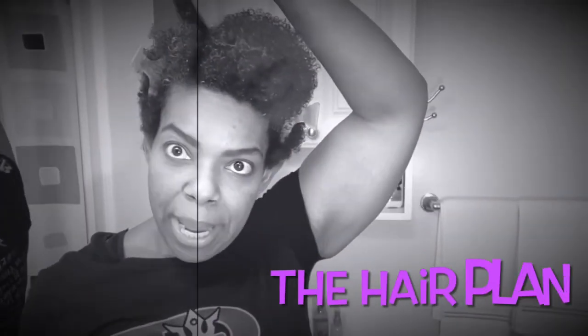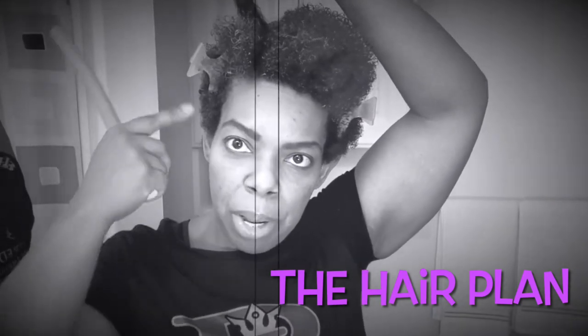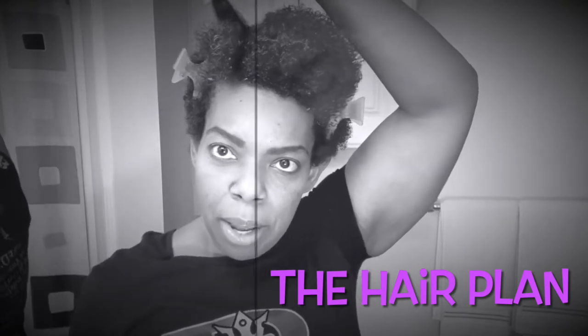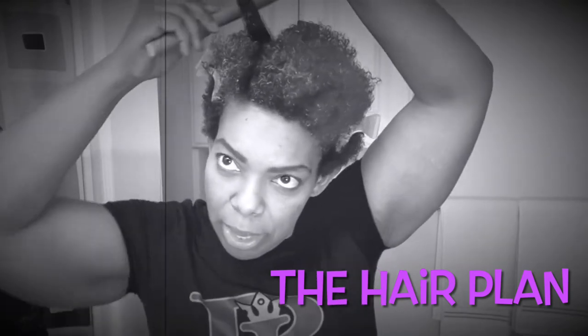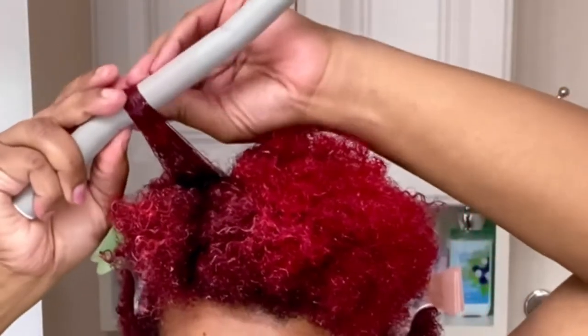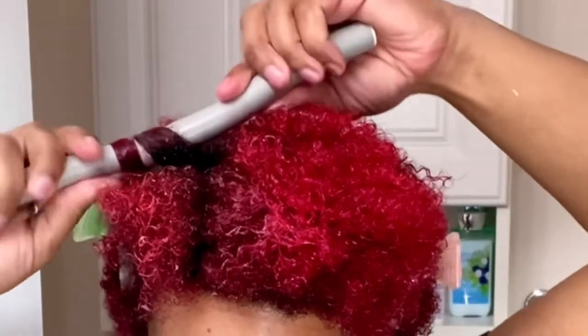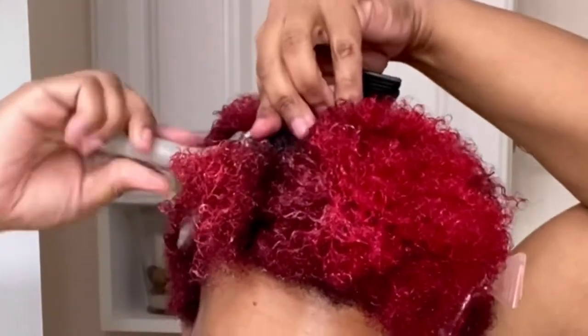Okay, so here's the plan. I'm thinking of using the rods at the very front, and then I'll probably have to do finger coils the rest of the way around because it's not as long as I thought. I have wrapped it right around. Let me show you again. I start with the end and then I wrap all the way around and bend. So then we grab the other hair piece, right? Take another rod.